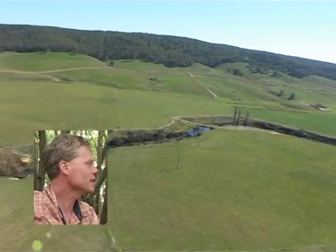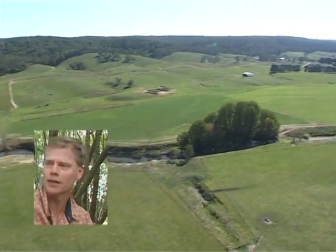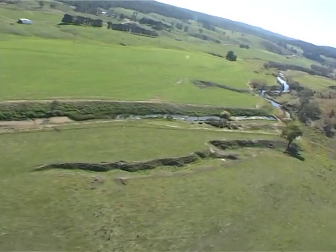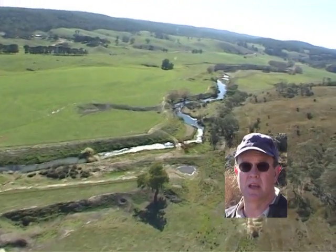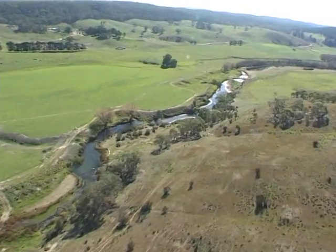These gullies that we see here are the main source of sediment to streams, to rivers and to the coast in southeastern Australia. And it's the first national landcare project with NSF in Australia, and we hope there'll be some more in the future.